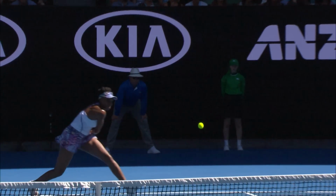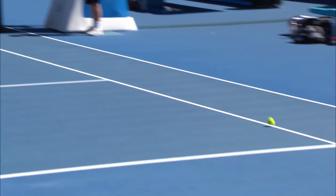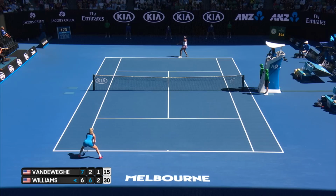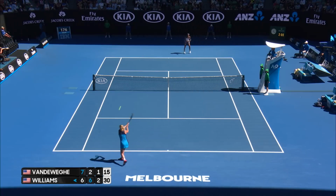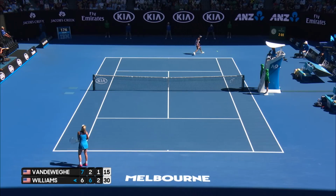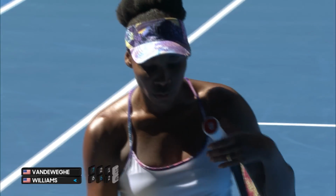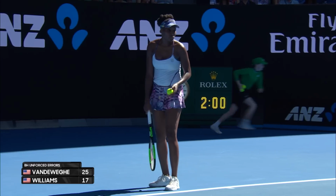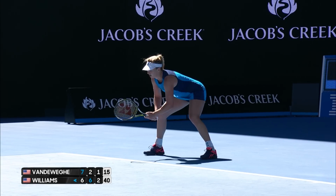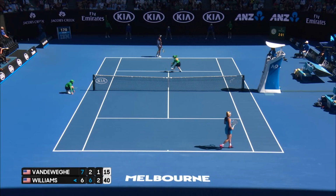30-15. Not being able to get the ball back in play when she's pushed off the backhand side, Vandeweghe. 15. So 25th backhand unforced error. Of course, so we're into our third hour now. This has now officially become the longest match that Venus has played at this year's Australian Open. Previous was in the first round. It's on court for an hour and 59 minutes. Against Katerina Kozlova.